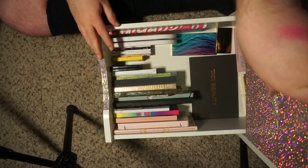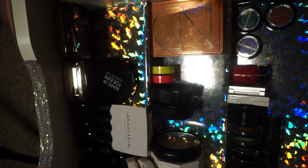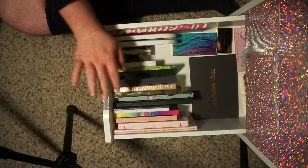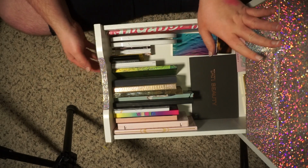So I was able to move my Natasha Denona complexion stuff up here, which is good. But I'm still gonna have complexion stuff down here. So I might have to take a long, hard look at my drawers and kind of reorganize them.